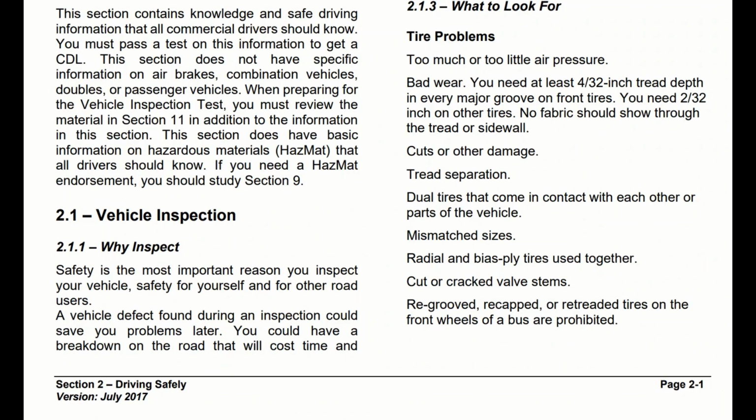This section contains knowledge and safe driving information that all commercial drivers should know. You must pass a test on this information to get a CDL. This section does not have specific information on air brakes, combination vehicles, doubles, or passenger vehicles. When preparing for the vehicle inspection test, you must review the material in Section 11 in addition to the information in this section. This section does have basic information on hazardous materials, hazmat, that all drivers should know. If you need a hazmat endorsement, you should study Section 9.